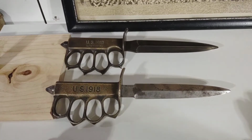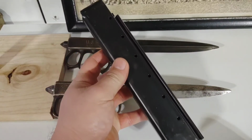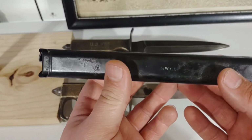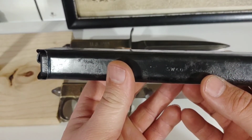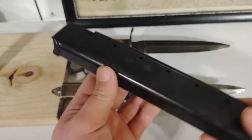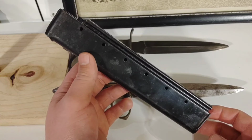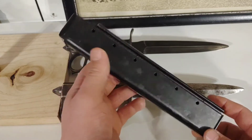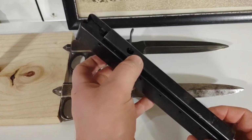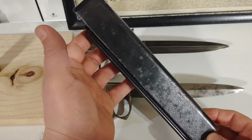All right, and then the next thing I grabbed was a 30-round Thompson magazine from World War II. Here you can see the maker stamp SWCO, which is for the Sparks Withington Company. Now, the Sparks Withington Company only did one contract from the government for these Thompson magazines, and they were awarded the contract on June 2nd, 1942, and they finished production in, I would say, mid-1943. So they just did one run.